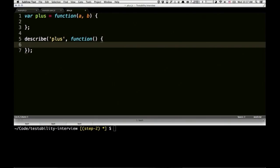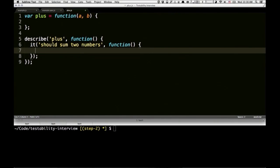of your specs. And then we're going to use another DSL, and that is it. And that's basically the definition of a concrete spec or test, if you like. And again, it's in this behavior-driven style. So we're going to say it's even readable. You can say it should sum two numbers, let's say, right?